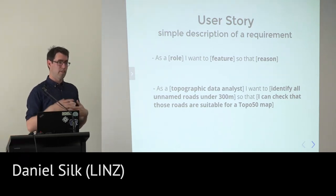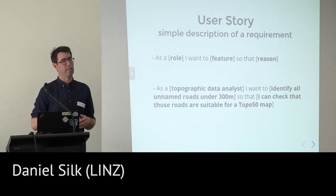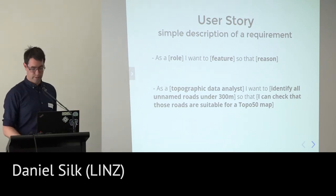One of our increasing challenges is that our data gets better. Topo 50 doesn't need it, so we're looking more the other way, like we need to generalize the data for the Topo 50 map. So this is an example of one of those tasks.